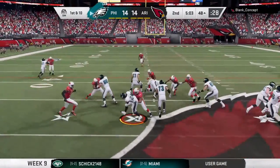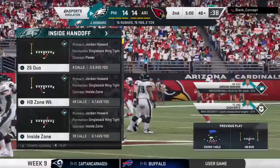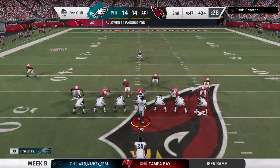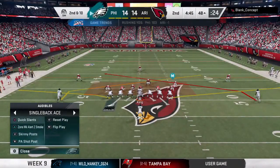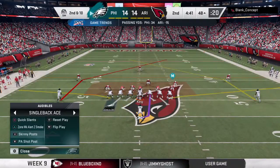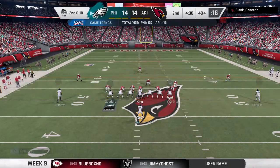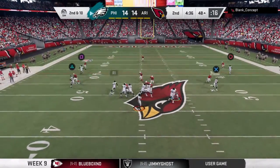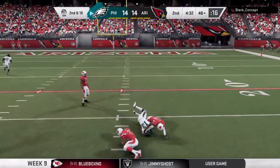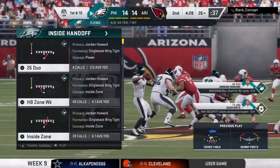On 1st down, they run with Howard, and he's swallowed up right near the line of scrimmage. No gain on the play. It'll be 2nd down. So after the run for no gain, here's 2nd and 10. Looking to throw. King. The connection here with Nelson Aguilar. And he'll go down, but not before getting this inside the 30.